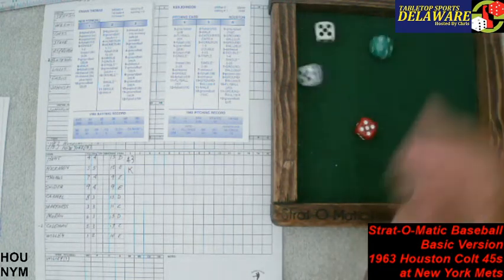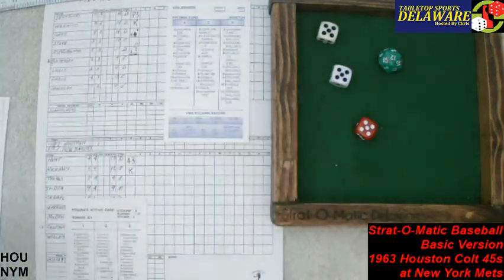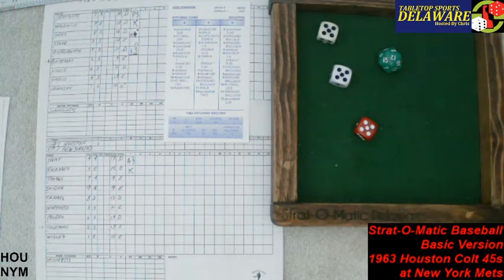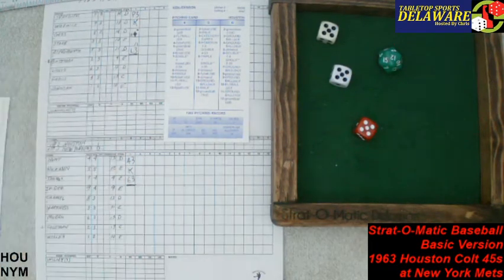2 outs. Frank Thomas, 5-10. Hard ground ball hit to short. That is going to be Bob Lillis. He's a 3 with a 12. Fields it, gets it over to first. No problem for out number 3. 1-2-3 go the Mets. No runs plated.